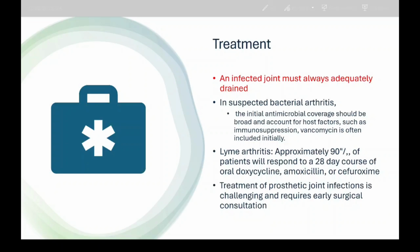Okay, and if there is a full destruction of the joint, which you will see in the X-ray or the MRI of the hip or the knee, in those cases, you need to consult orthopedics, okay? Because here we need a surgical intervention, and sometimes prosthetic devices need to be done.